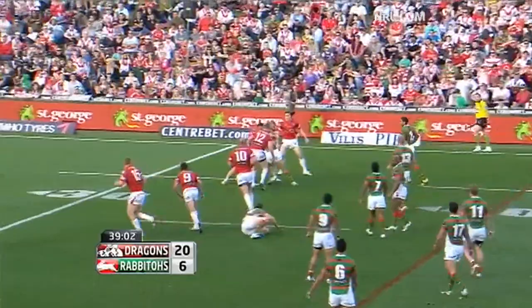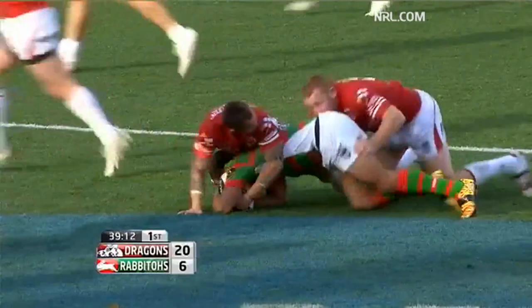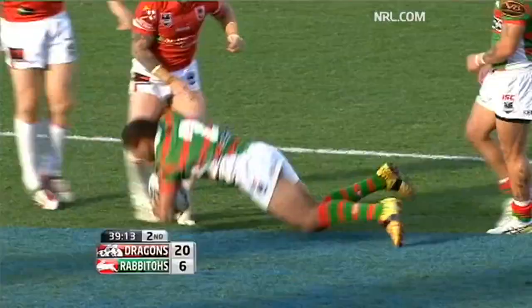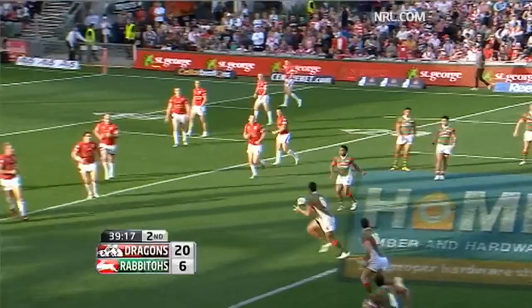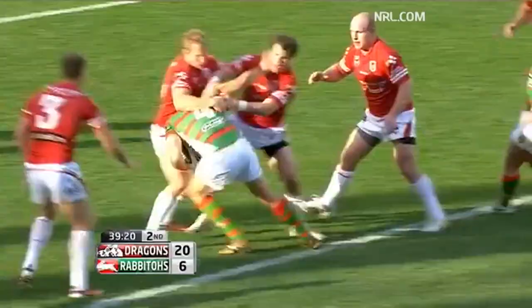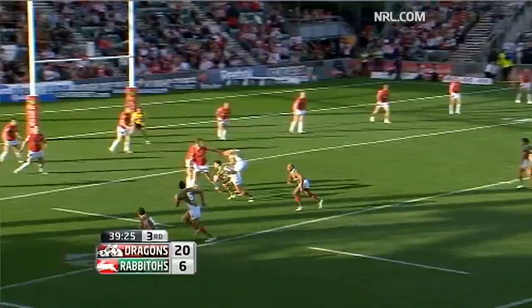So 20 points to 6 in favour of the Dragons, and we're in the last 60 seconds of the first half. Merritt is with the ball. That's a wonderful record, isn't it, for Nathan Merritt? As in fact, he's been the leading try scorer since 2006. You've got to consider where they're finished on the table.